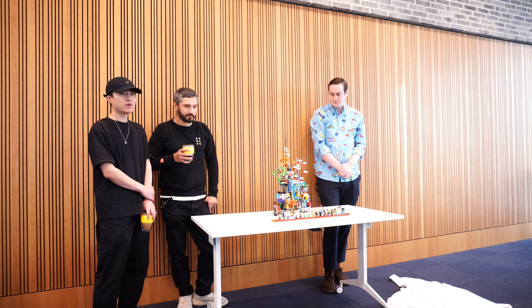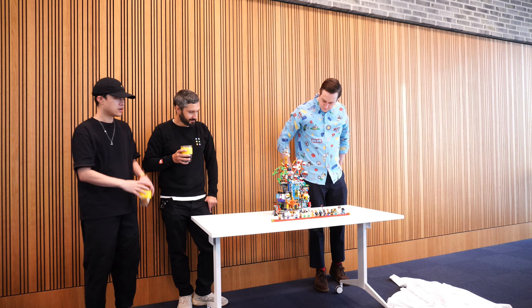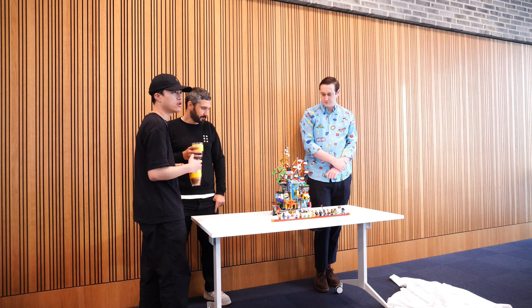And also you can probably see that you have the shops in modules, so they can be taken apart from the model. Also, you can reorganize the model as you want.